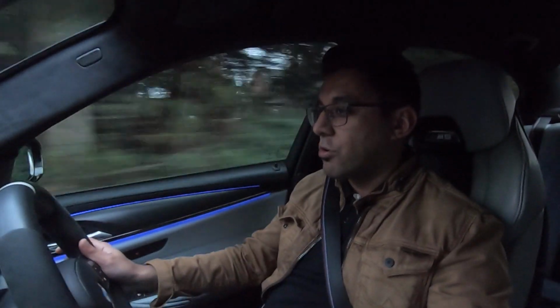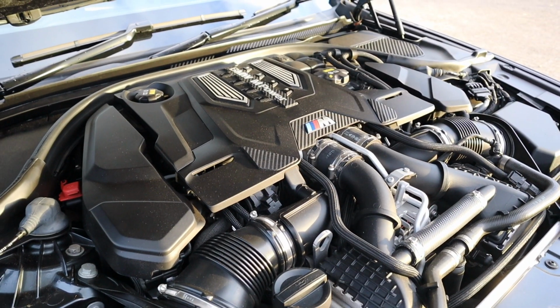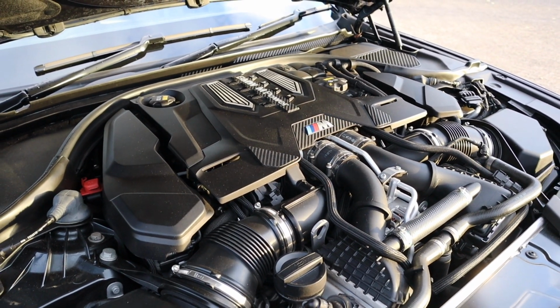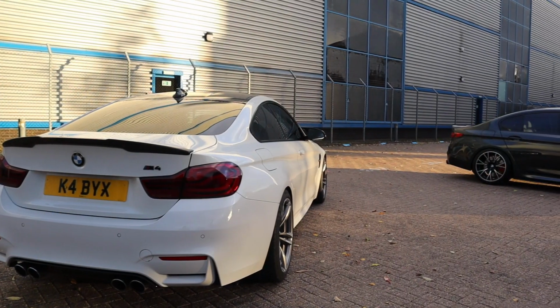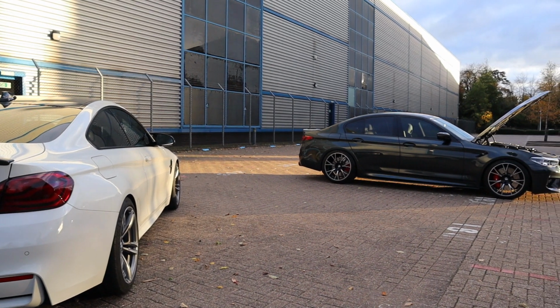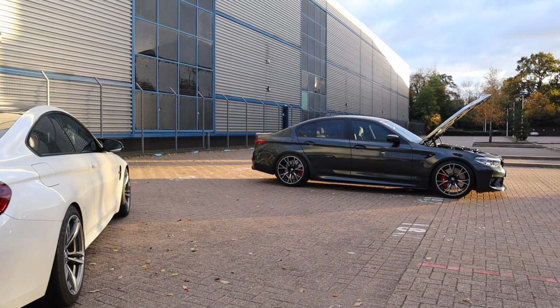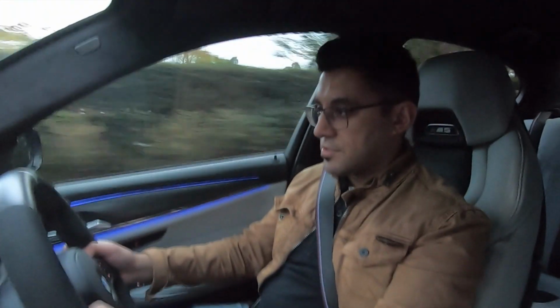You get that V8 rumble that comes through. This car produces, with that Evolve Stage 1 map on it, in the region of about 1000 Newton meters of torque, which is plentiful. Even in normal comfort drive mode, it just feels quite engaging to drive. It's quite responsive, as you'd expect, with 700-odd horsepower, but the car does weigh near on 2 tons as well. So let's see how that all works.